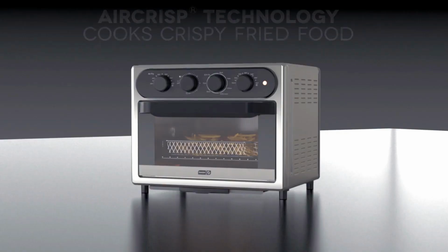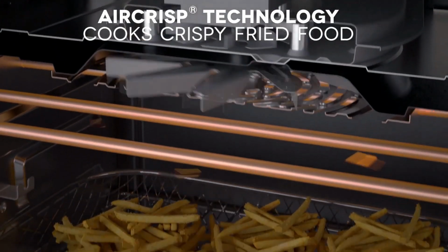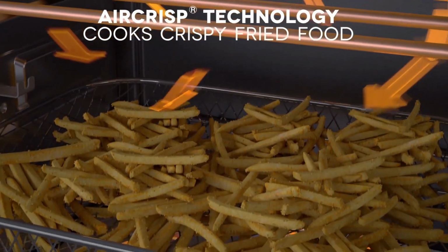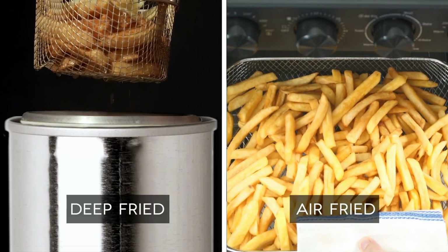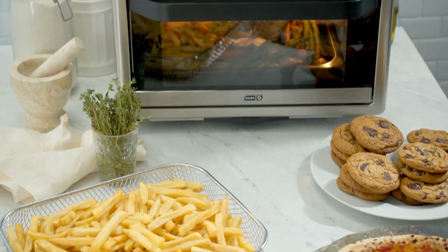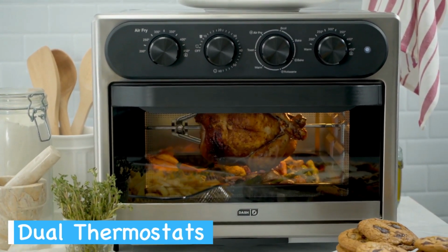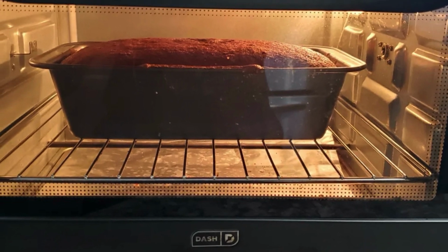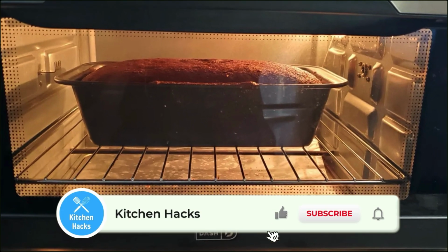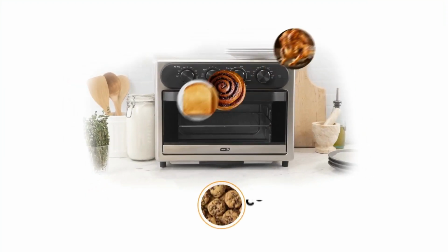You'll love the Tasti-Crisp technology that allows you to enjoy crispy fried foods with 75% less fat than traditional deep frying. It's a guilt-free way to indulge in your favorite treats without sacrificing flavor. The 6 heating elements and dual thermostats give you precise control over the cooking temperature, ensuring consistent results every time. The oven comes with all the accessories you need to get started right away.